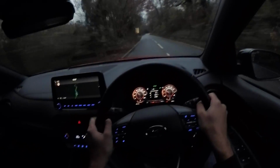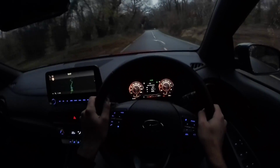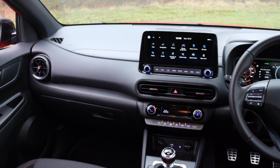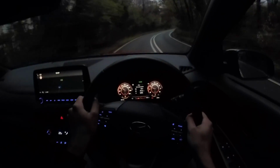I know you can't see too much of it because the light is fading. I've squeezed this in at the end of my filming day, as I always do. It is winter in the UK, so the days are quite short, unfortunately. But the interior is a bit sombre. It is quite bland, if I'm going to be honest. Sorry, Hyundai, but I do need to be honest.